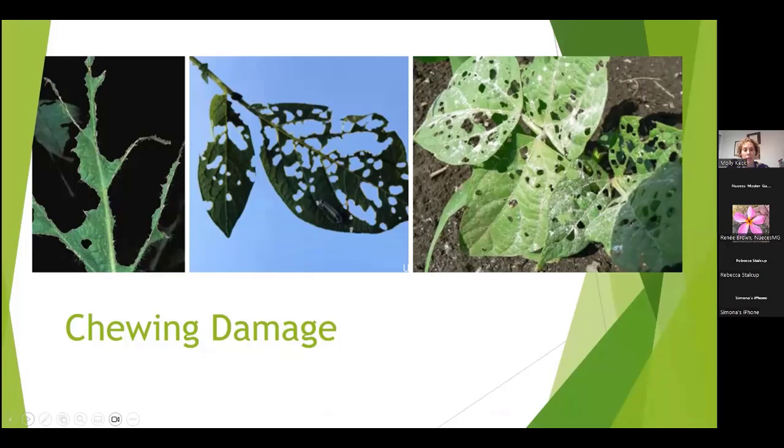So the damage that they do is fresh tissue is taken out of the plant. You can see where he's come along and chomped all around. When it's a lot of material that's being eaten, that tells me it's somebody big. It's either a really big caterpillar or a really big grasshopper. The bigger the head, the bigger the mouth, the bigger the hole he's going to make.